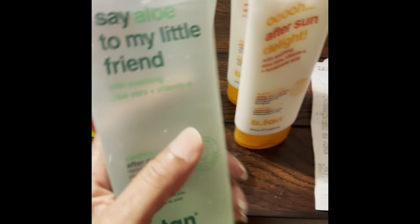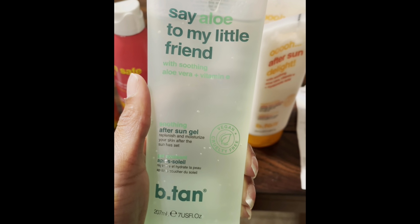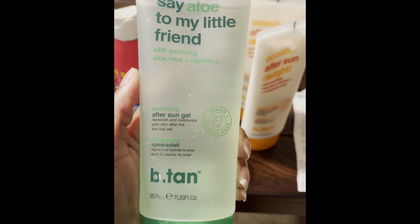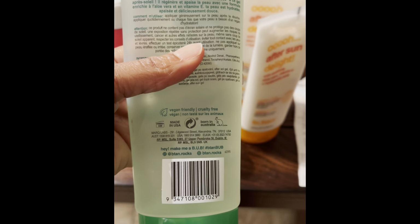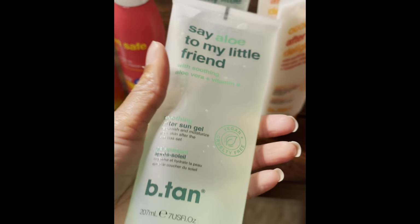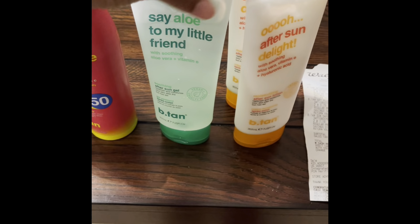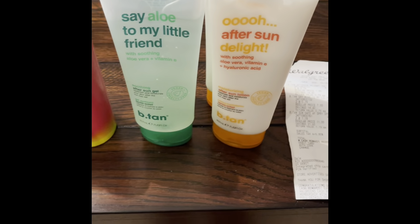So next, this one says, "Say hello to my little friend." This is soothing after sun gel. This is the 7 ounce bottle. It's your barcode. Yeah, this is also regular retail price, $7.99. And this was on hidden clearance for 79 cents, which is an awesome deal.